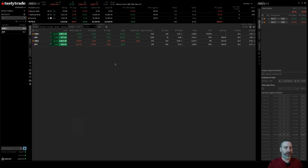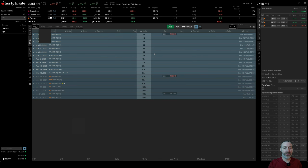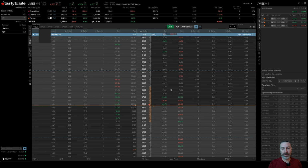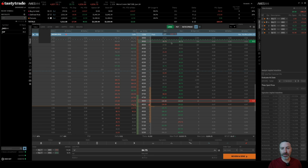So come back here, and I'm going to come here to the MES. Going to go to trade and 120 days. To get it started, it's just a long put ratio spread. You can pick this from Tastytrade's menus. Long put ratio spread, hit go, but then I come much farther out of the money.